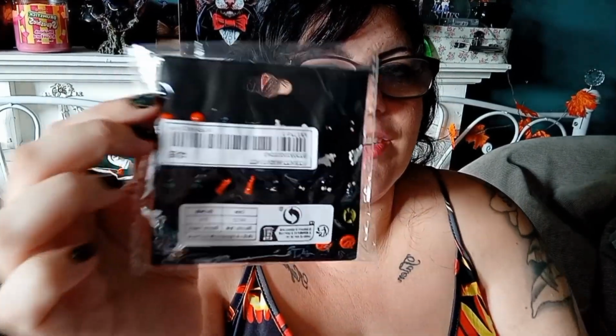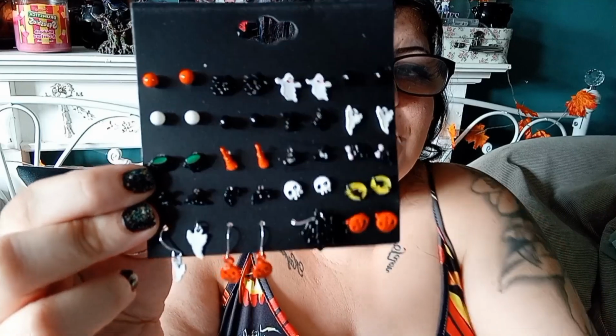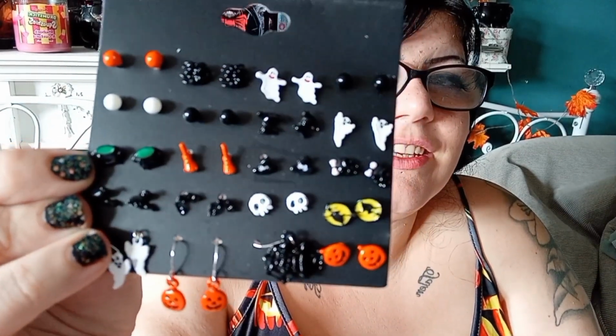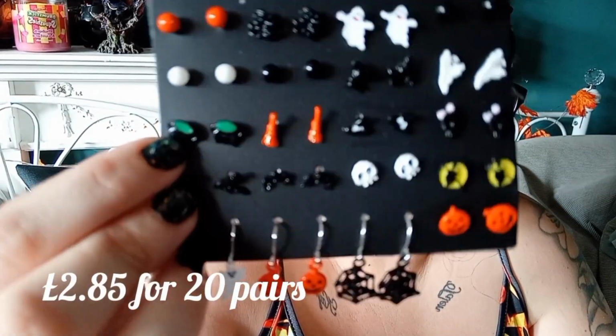So the next thing I have are some earrings. Let me just get into them because you can't see with all the stickers over them. Oh, and they're adorable. Oh my goodness gracious. They are cute. The cauldrons are probably my favourite, that and the bats. But they're actually really good quality. And I know I didn't pay an awful lot for them. Again, the price will be somewhere within the video.